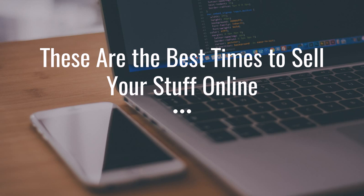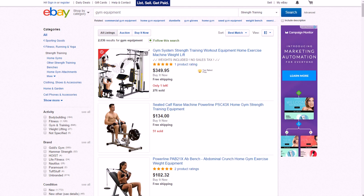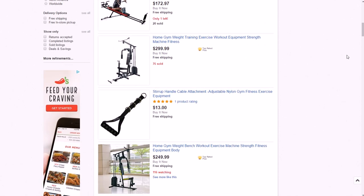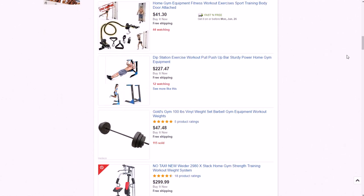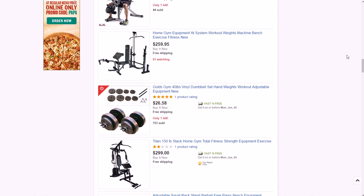So the first thing, of course, we're going to do this by the month. In January, the things that tend to sell best are, one, workout clothes, workout gear, and equipment. That kind of stuff tends to sell very well. eBay, of course, is a great place to sell this. You can see there are treadmills, ab machines, cable machines, all kinds of weights and cardio equipment.